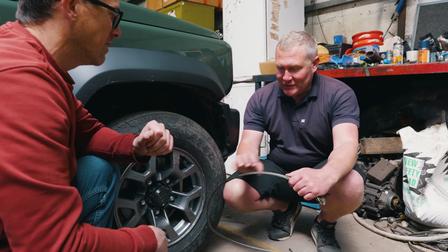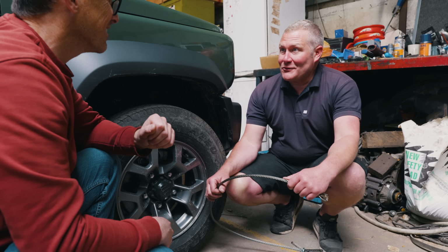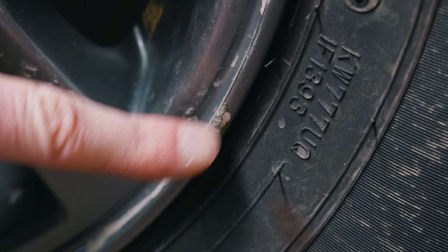They don't string it up with just metal. They do have a rubber shroud going over it, but obviously, as the car's in a container and you're going across the sea, the car will move. So it starts moving like this on the straps, and eventually it will rub through.